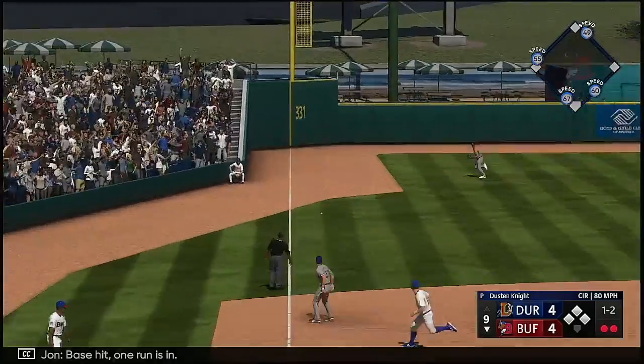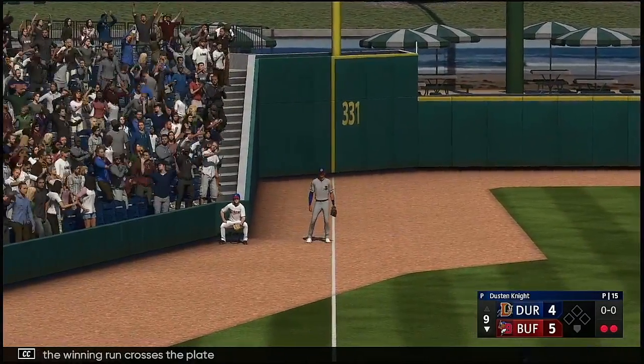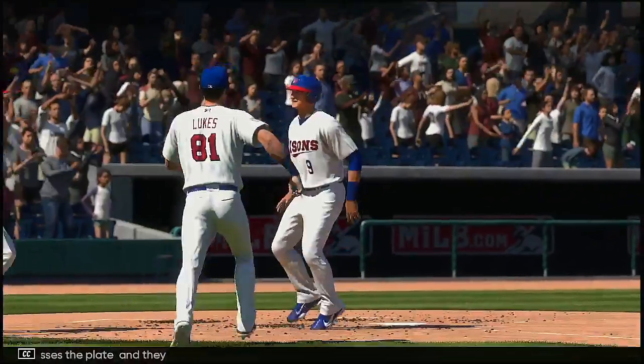Bounce to third. Base hit, one run is in. The winning run crosses the plate, and they walk it off 5-4.